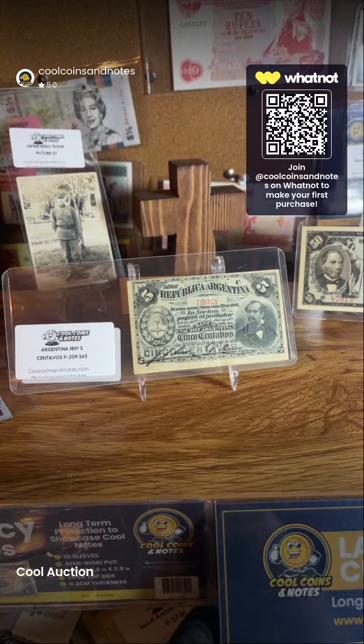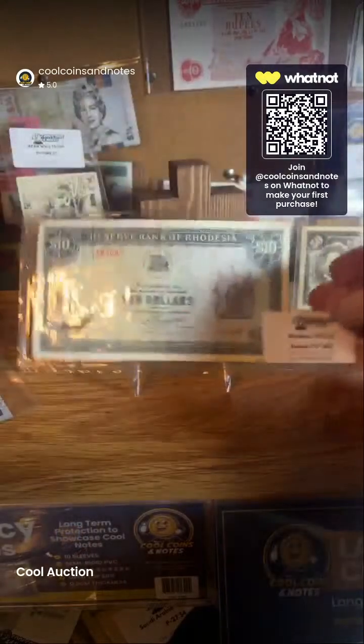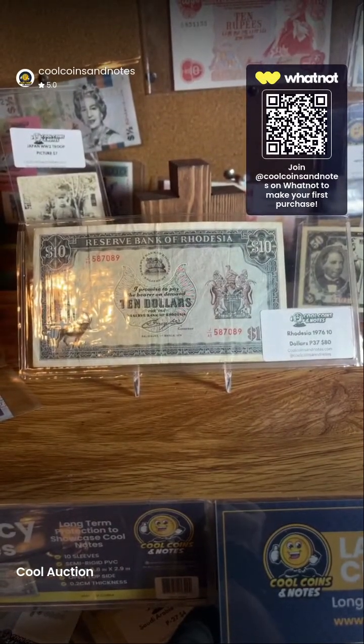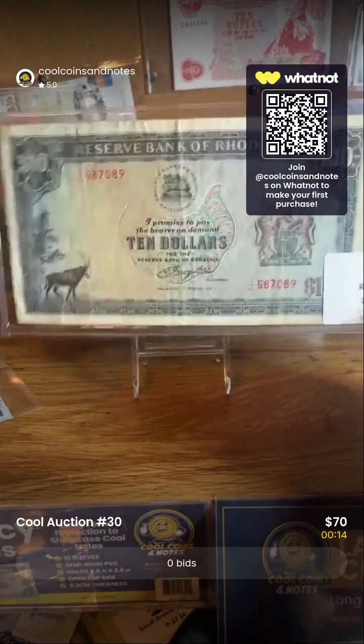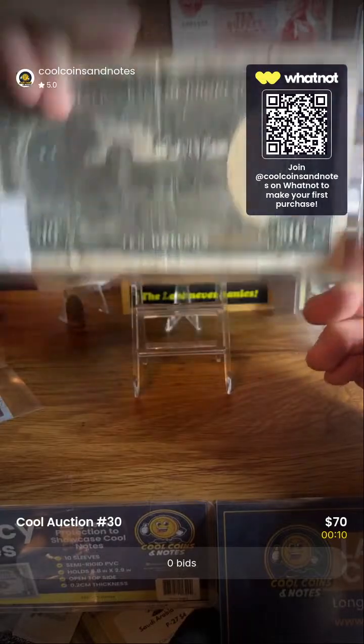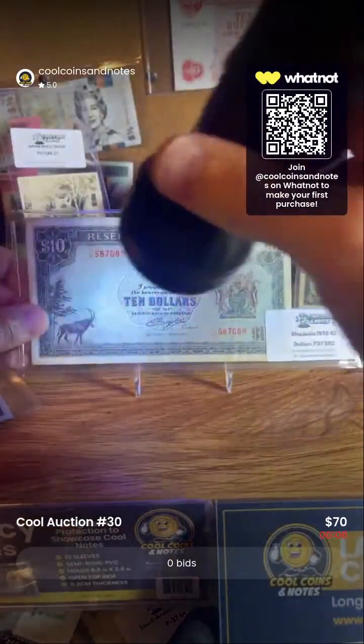All right, let's see what else we got here. Rhodesia, 1976, $10. Rhodesia. Rhodesia is tougher.